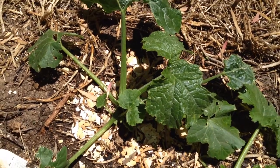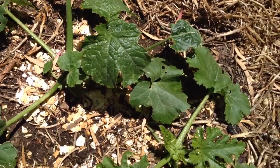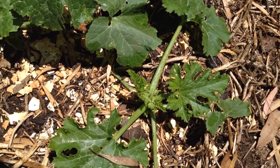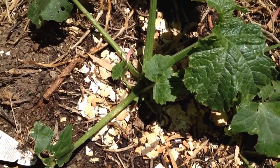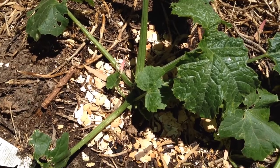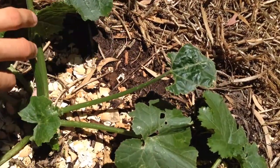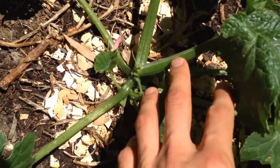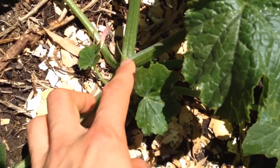So I planted these, I think about a month ago now, and they just got smashed at the start by slaters. I thought it was the slugs and snails. Came out here one morning and found that slaters were just chewing off the leaves and stuff. So it's doing okay. It's coming back, but there's no flowers on there yet.